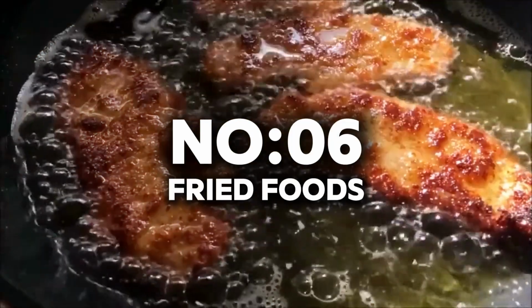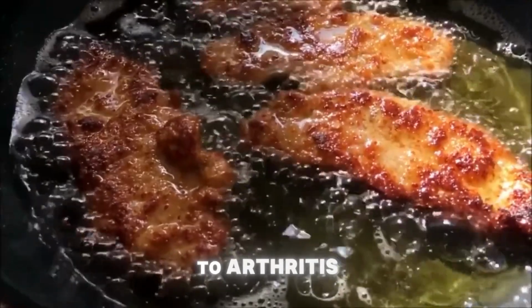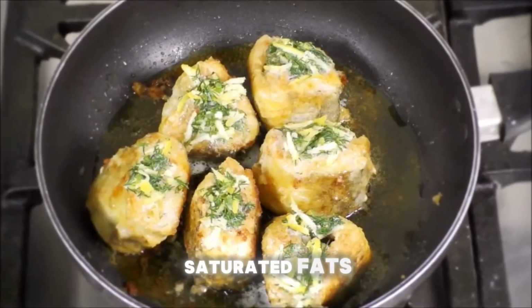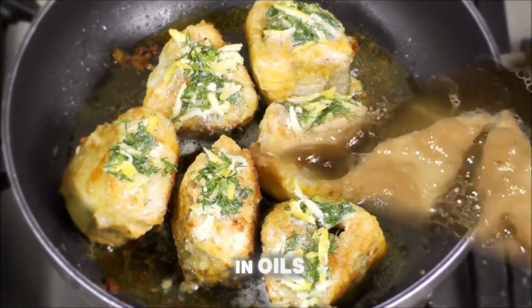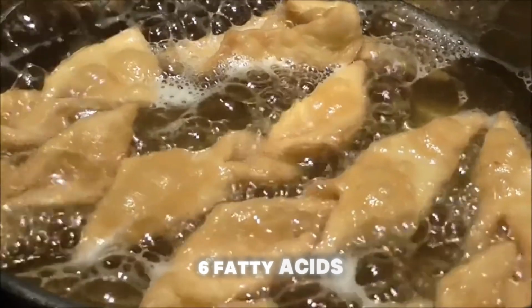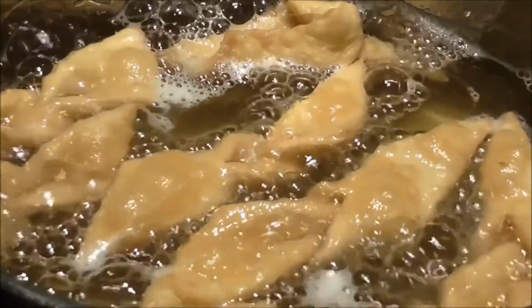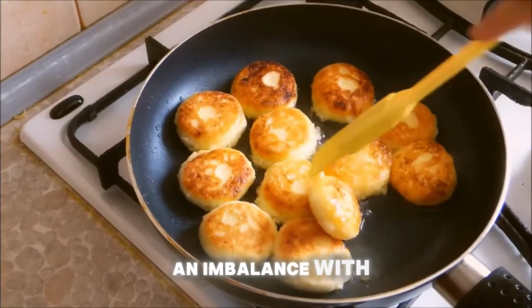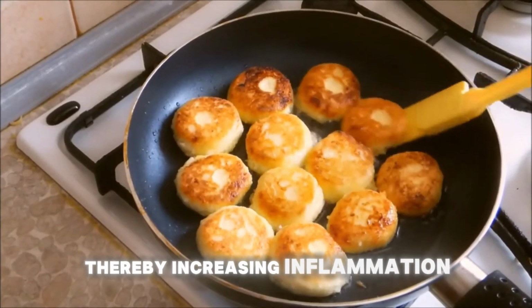6. Fried foods. Fried foods are a double-edged sword when it comes to arthritis. Not only are they high in saturated fats, which promote inflammation, but they are also often cooked in oils rich in omega-6 fatty acids. While omega-6 fatty acids are essential in small amounts, consuming too much can lead to an imbalance with anti-inflammatory omega-3s, thereby increasing inflammation.